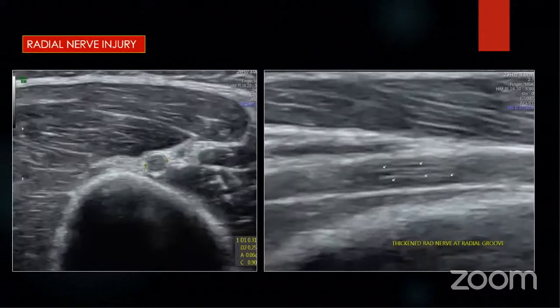Here is a radial nerve injury. It's called by a fancy name, the Saturday night palsy. After a heavy night out, the patient falls asleep with the arm slung over a chair or under the head, and it leads to wrist drop in the morning. We see the radial nerve there, which is thickened, and there are some translucent areas, gaps between them, possibly because of tear of the axons.